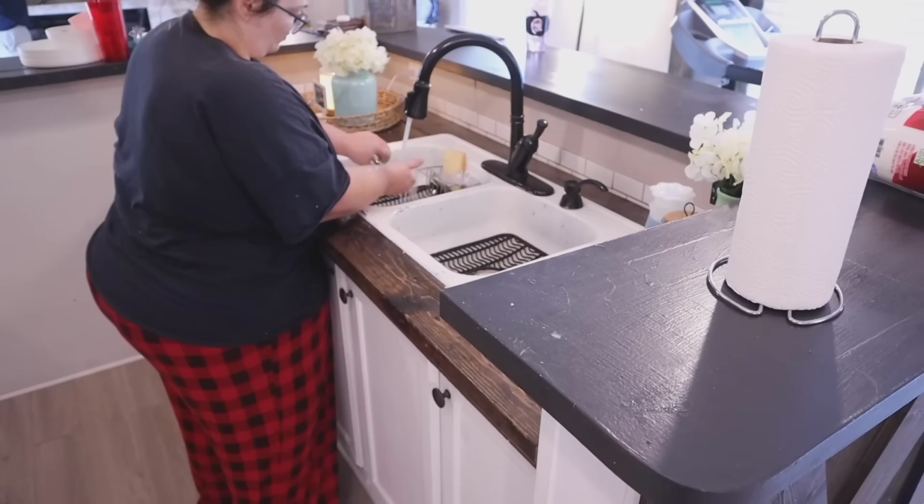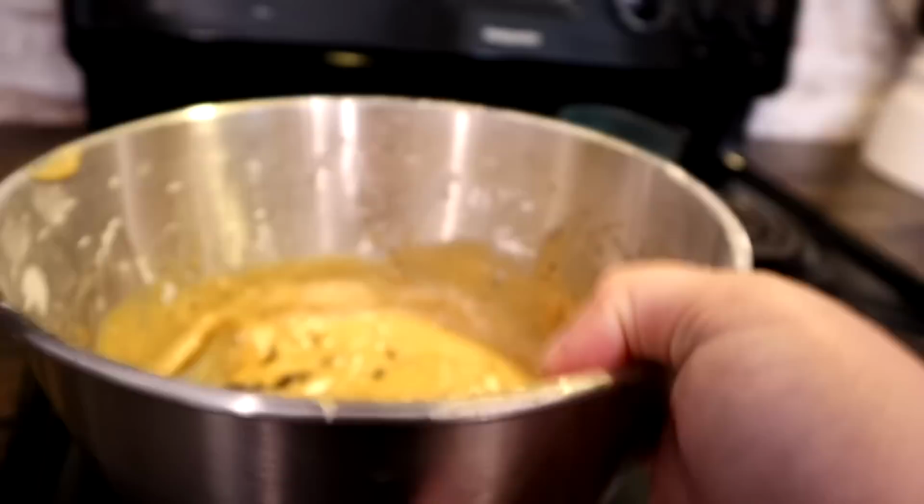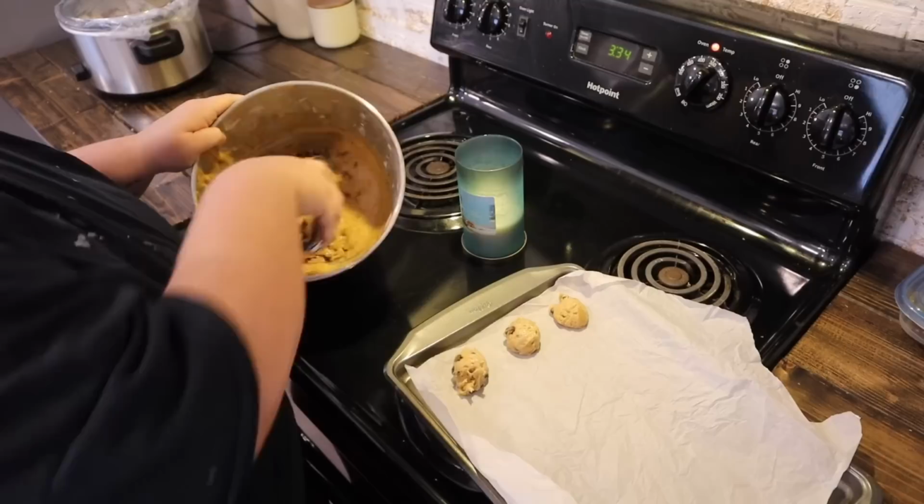I made a big batch of cookie dough for the kiddos, and I've been keeping it in the refrigerator to keep it cool, and I froze a batch too. I'm just going to take this one out while I have time and while I'm in here working in the kitchen anyway, and I'm going to spoon some cookies on the pan and bake them for a treat.